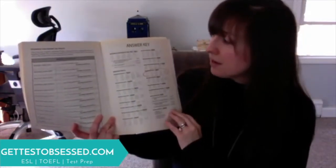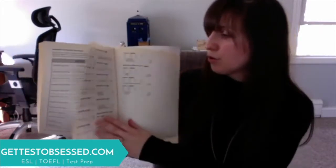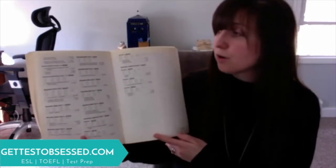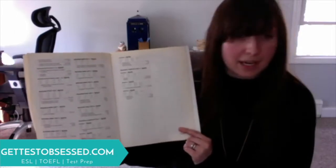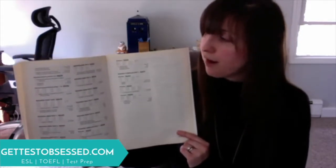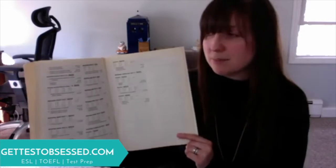As you know, I am a big fan of looking at the answer key when it comes to your TOEFL prep. This answer key is not very detailed or thorough. So if you do miss a question, you might still not know why one answer is better than another. So if you're working with a tutor or a friend, this might be a better solution for you than if you are studying independently. If you're studying independently, those answer keys are really vitally important. So I wouldn't pick a book without knowing that first, depending on what your preparation plan looks like.